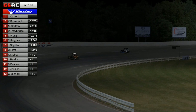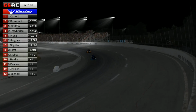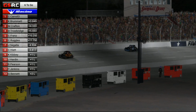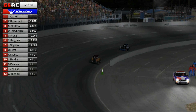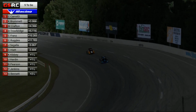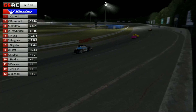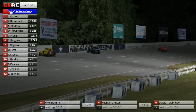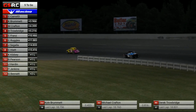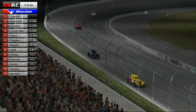We are coming now to 5 laps to go here at Five Flags Speedway. Chris Carroll has about a 3.7 second lead over Kyle Brummett. And that battle for P2, that 3-car battle pack, they are starting to separate from each other. Kyle Brummett running away from Michael Crafton, and Crafton running away from Derek Trowbridge. So these guys are starting to settle into their positions and settling into trying to save the tires as much as possible.